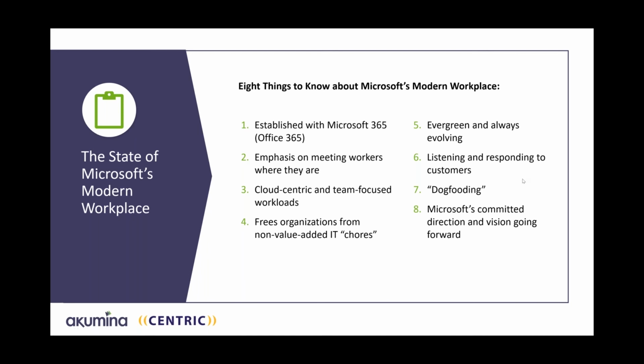And by dog fooding, I mean they are using the very services that they're making available to us. So they feel internally the same pain that we as customers do. And so that's how services like User Voice became very prominent in being able to report feature requests, fix requests. If you go out to User Voice, and if you Google that or Bing it, you'll find it very easily, but it gives you the ability to make suggestions for products and vote on them. So that's something we have available to us.